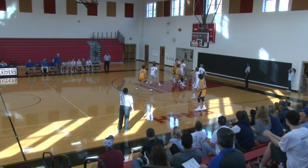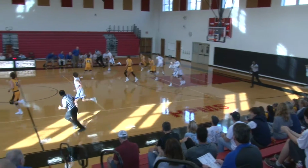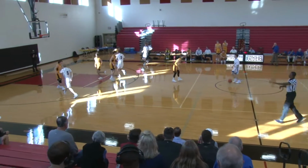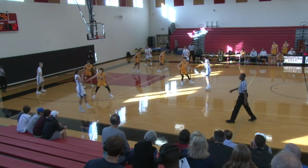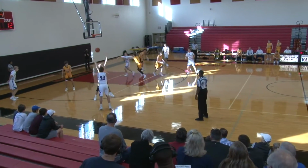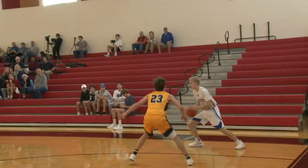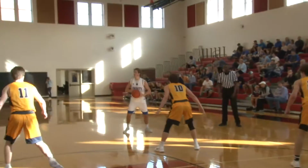Powell going to tee up the three ball. That's off the back iron, no good. Rebounded there by Kaufman. A little momentum right now here for TCA. And Highland Park is getting some good looks out of this 2-3 zone. They're getting some wide open shots. They're just not knocking them down. Kaufman down low, going to pass it out into the corner.